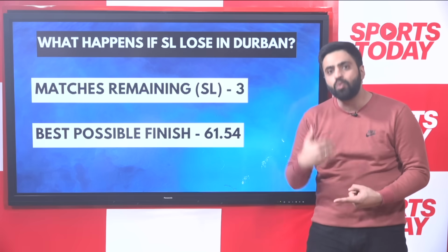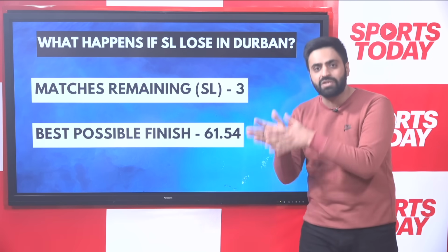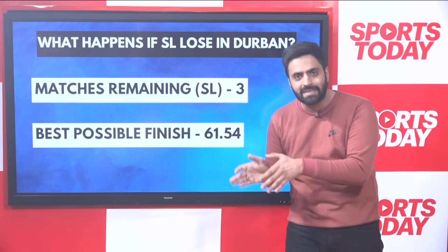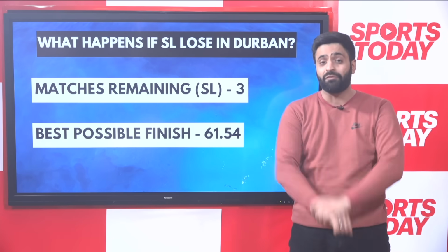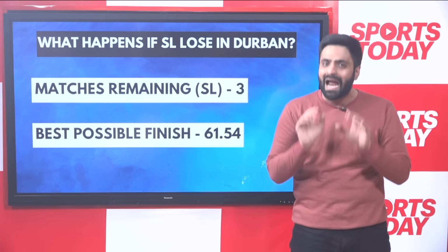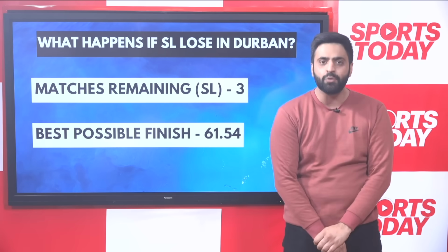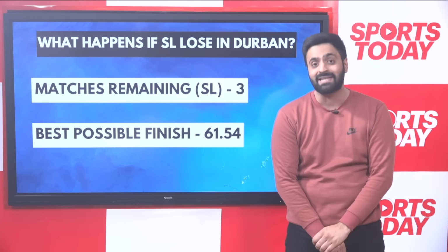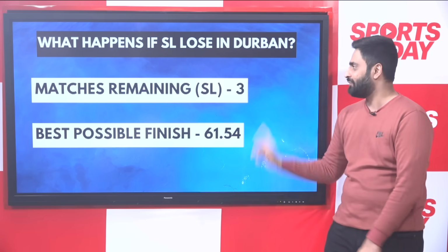And if they lose 1 or more matches, then their PCT, which is the percentage of points earned, is going to slip down to the 50s, near about 55 or 56, and that may not be enough for them to qualify for the WTC final that's going to take place at the Mecca of cricket in June 2025.